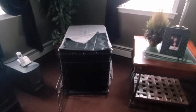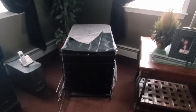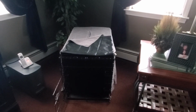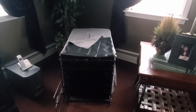My suggestion is to get the next crate up at some point. Reason being is even when I was working on his whining and howling in the crate and not wanting to be in the crate, especially when somebody's around, when he's in the bigger crate, which I have up in my bedroom, which he sleeps in, I think this is just too small for him. It's too tight. He feels isolated. He feels whatever we feel when we have too, closed in. I would highly suggest going to the next size up.